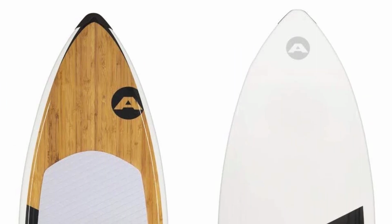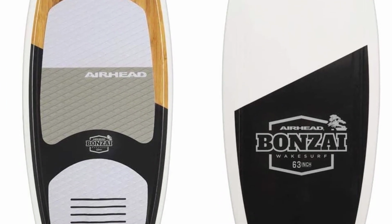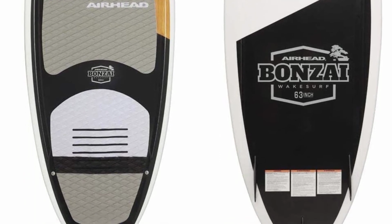This board's size and shape ensure it will fit on any board rack. Positive side of this product: skim-style board, maximum traction deck, double fin setup.